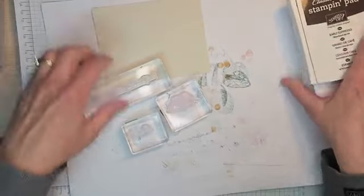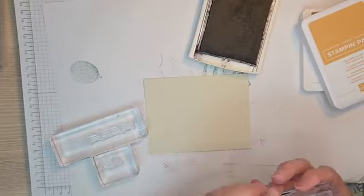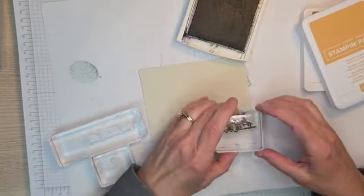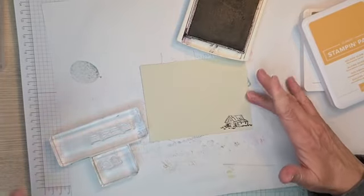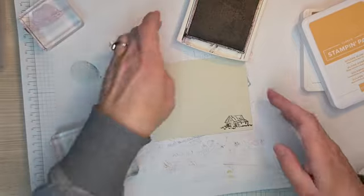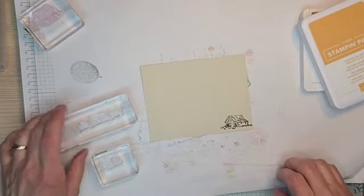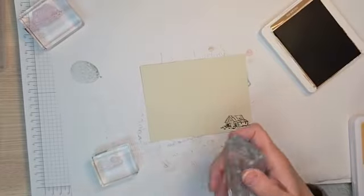Can't forget to stamp my envelope, right? Okay, so I think I'm going to put the cabin in the corner. We're going to make it dark. Cabin in the corner. Hopefully you can see. Down near the bottom. Oh, nice. I'm just going to set that aside. And we'll put pecan pie. We'll put a little fence. And let's see. It's been a while since I've used this.